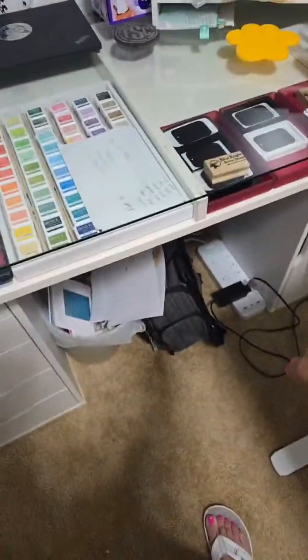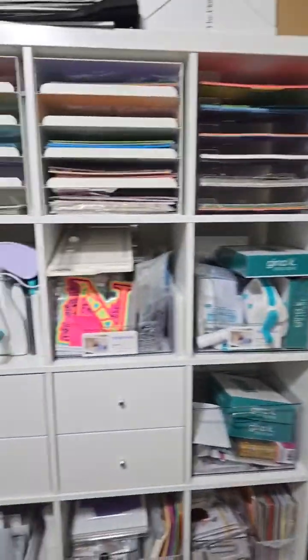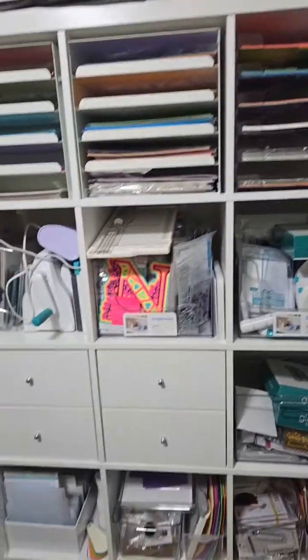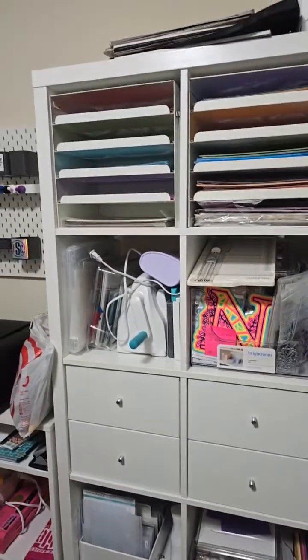But I have plenty of desk storage. I don't really have too much of my stuff put away here yet. And then my big IKEA Kallax unit. This is a 5x5 unit. So I have 25 spaces here, but it's already taken up with all of my design team stuff.